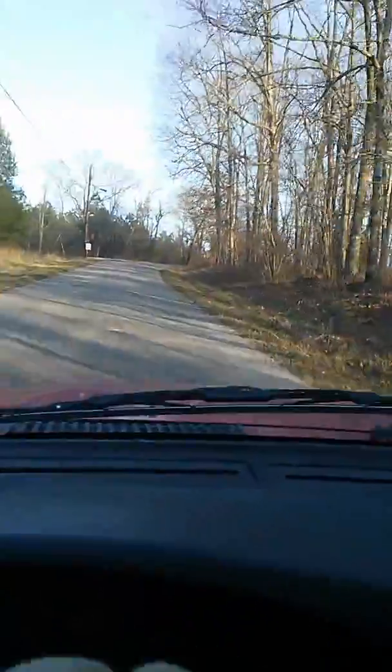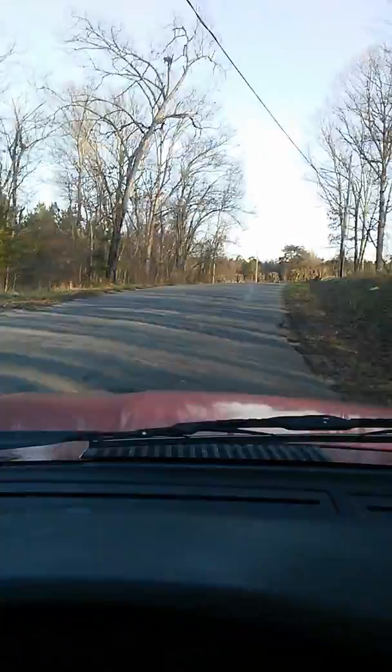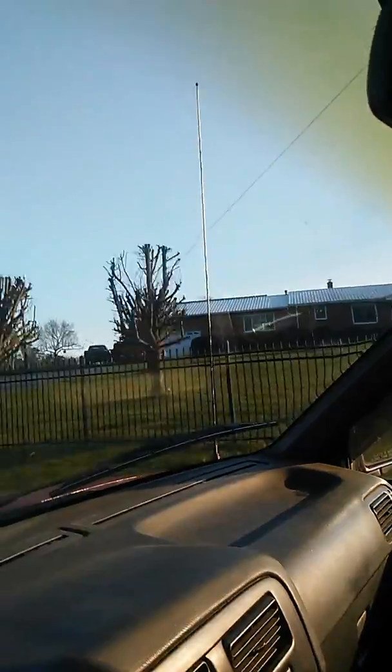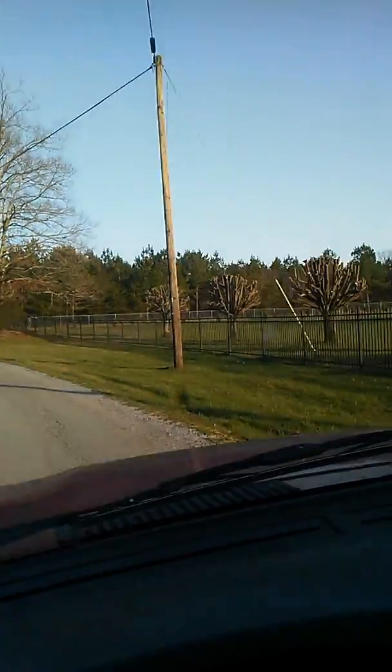I hope that bug doesn't bite. It's on my hand now. Reminds me of a praying mantis. But it's too early for the praying mantises to be out. I'm going to let them out the window. There's my neighbors Ed and Ricky. Okay. Got the bug out the window. Hey pups! Oh, oncoming traffic.